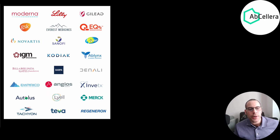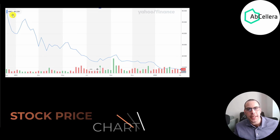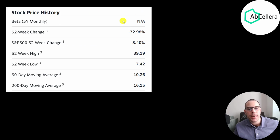These are some of their partners: Pfizer, Moderna, the Bill and Melinda Gates Foundation, Merck, lots of big and well-established companies. The stock has pretty much only gone downhill since it IPO'd. It was close to $60 a share at one point, and now it's below $10. If you invested in this stock when it IPO'd, you'd be down 86%, while the S&P is up 14%. The stock is down 73% in the past 52 weeks, while the S&P is up 8%.